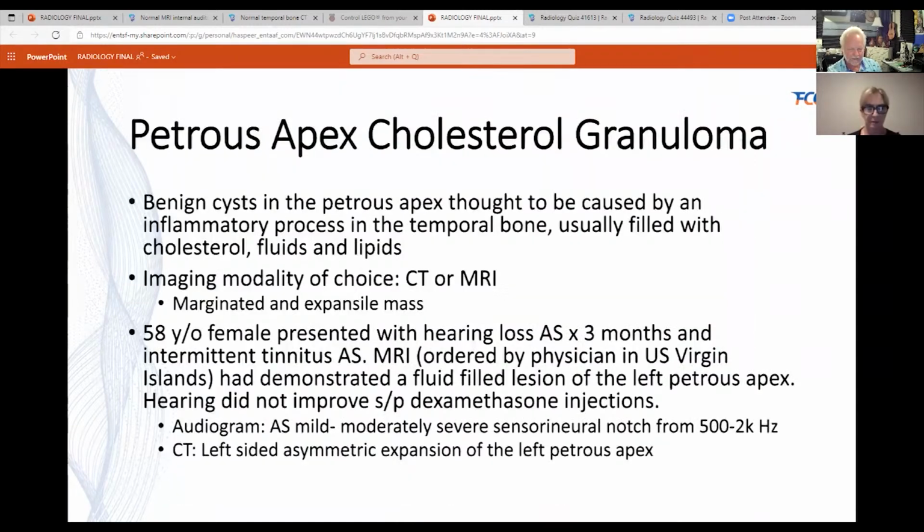I'll skip through the rest of this. And then the final, I think, no, there are two more cases. This is a petrous apex, chronic ear pain, and sometimes hearing loss, occasionally infection, but mostly not, can be a petrous apex cholesterol granuloma.